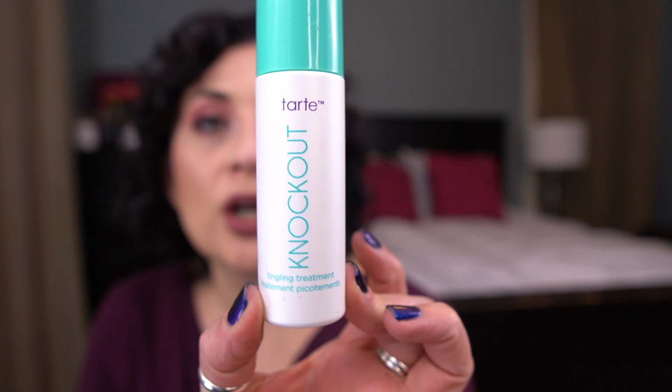I'll say that. Those two masks I'm still working on from last month. And then items I pulled in from my queue, I have several items here. I have the Tarte Knockout Tingling Treatment Toner. This is an acid toner. I love this. I feel like I was working on this last month. Maybe I'm wrong. Anyway, I can't tell where I am.